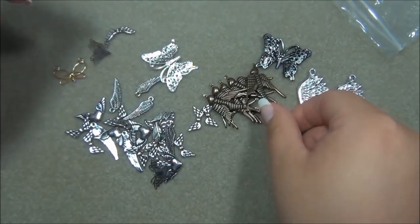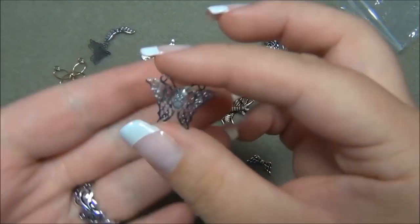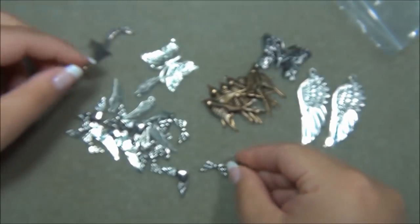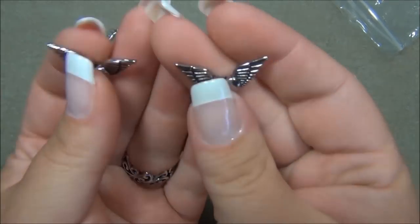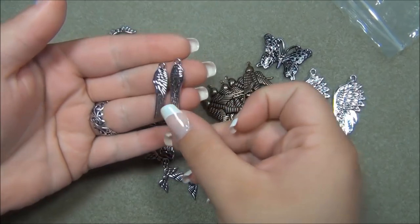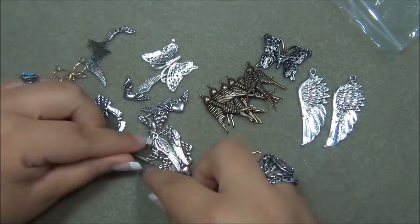Those are really pretty. Oh, there's wing beads. I've seen people use these for angel earrings. Oh my gosh, he's so cute. He actually has little eyes. Can you see that? Really tiny. Here's some more wings. Oh, I love these. They're beads. Those are awesome. I love those. Oh, here's some more wings. Looks like there's a bunch of different sizes. There's some tiny ones, which are great to put on a bracelet or something for a little dangle.